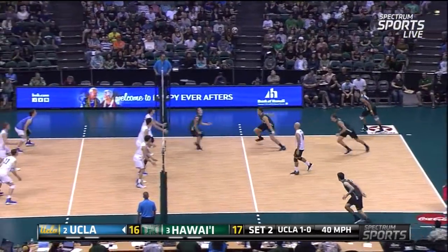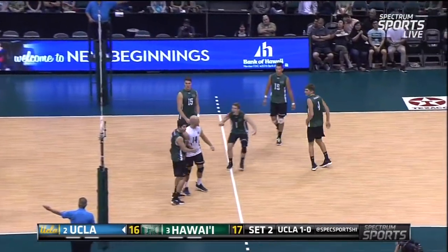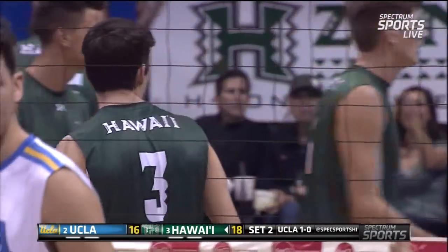16 serving 17. The pass by Stein. Worsley surveys the floor and then sets up Rosenmeyer, who had one blocker against him. It's going to be a Hawaii point.